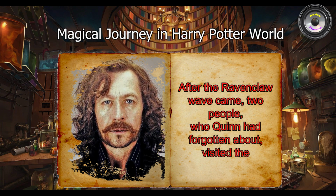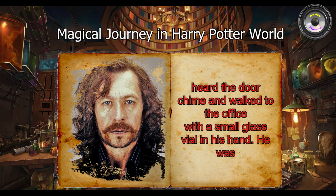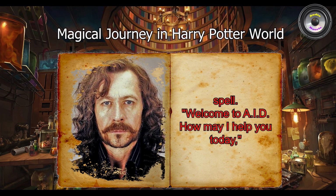After the Ravenclaw wave came, two people, who Quinn had forgotten about, visited the AID office for the exam notes. Quinn was working in the workshop chime and walked to the office with a small glass vial in his hand. He was drying it with a cloth because he didn't want magical residue on the vial from using a drying spell.